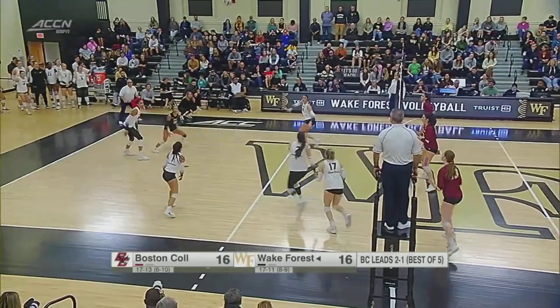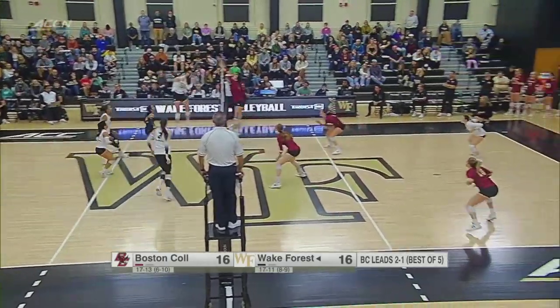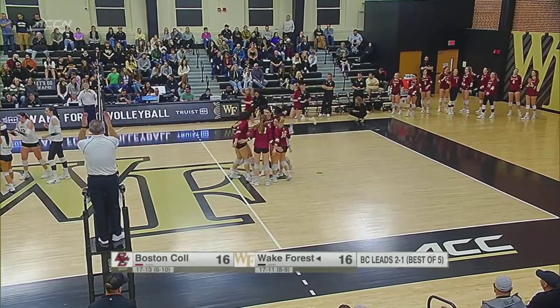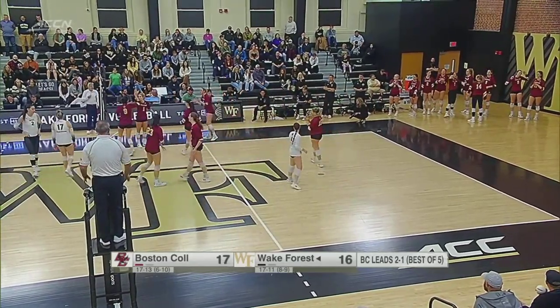Lambros for Ross, Farrell there for Wake Forest. Baker out, Crawford sends it out, and Boston College grabs hold of another lead, 17-16.